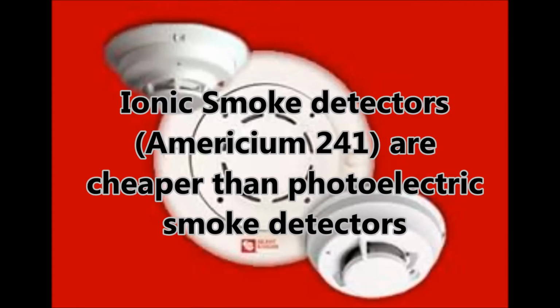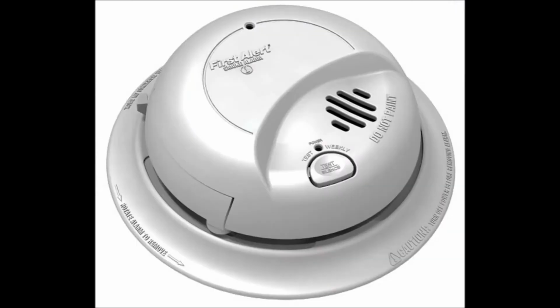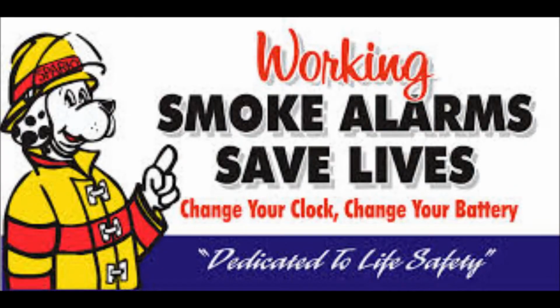This radioisotope has a half-life of 432 years, which is positive in terms of its economic value in smoke alarms. Ionic smoke alarms only emit a small amount of radiation outside the device. Americium 241 has a wide range of uses, including fluid density gauges, medical diagnostic devices, and aircraft fuel gauges. And of course, smoke alarms have the ability to save lives.